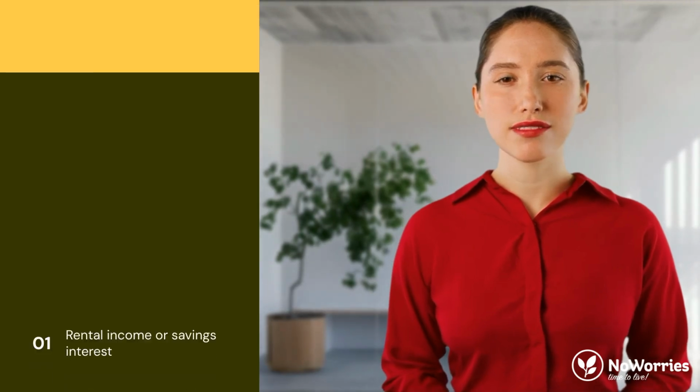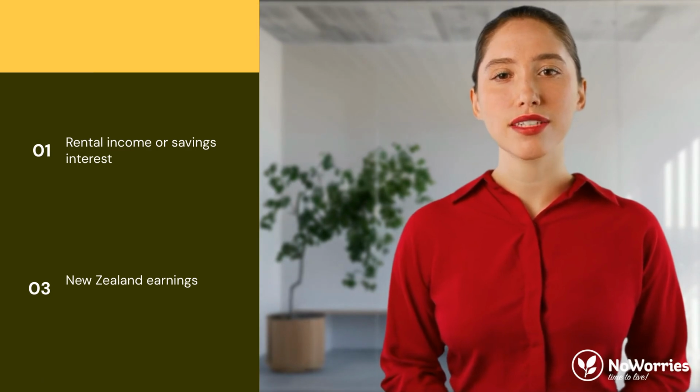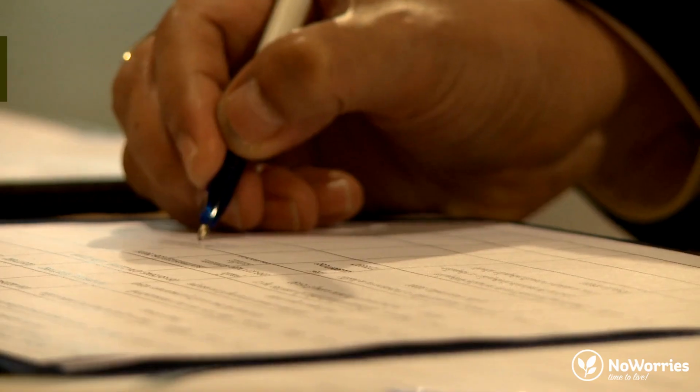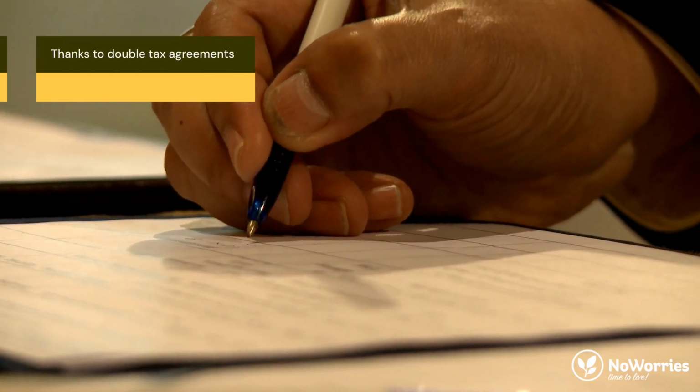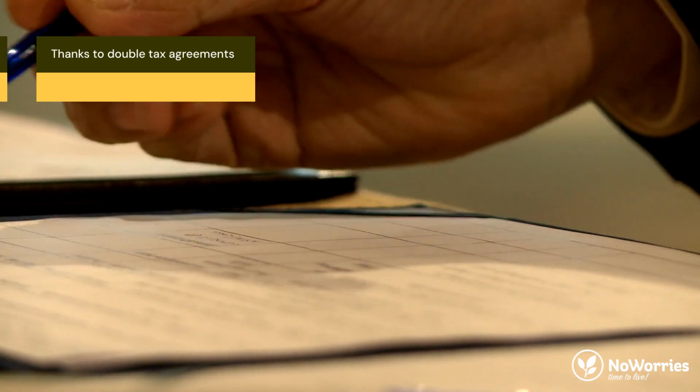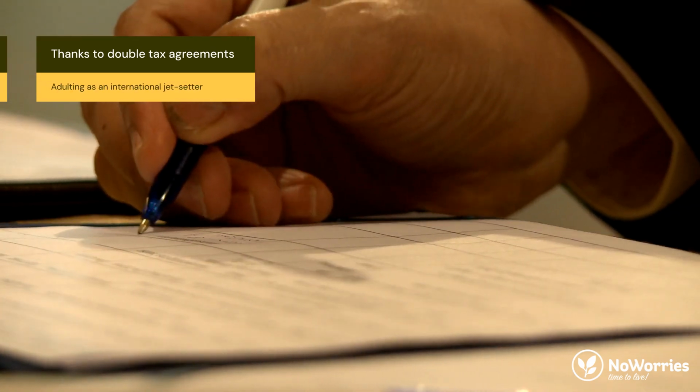So if you've got a rental ticking over back home or a savings account earning interest in New Zealand, you'll now need to pop that info onto your UK tax return. Don't worry though, thanks to double tax agreements, you won't be taxed twice. You'll just need to do a bit more admin. Think of it as the adulting part of being an international jet setter.